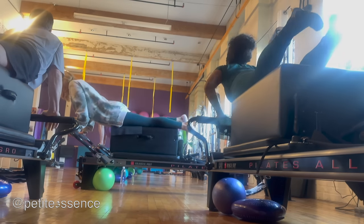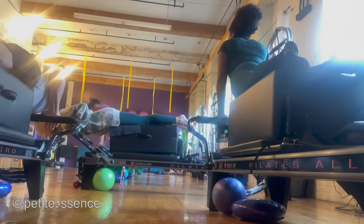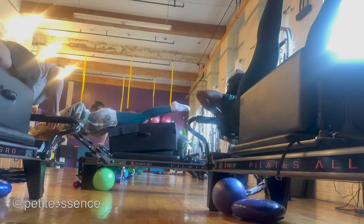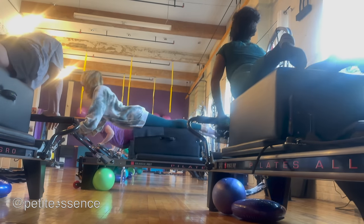Roll the shoulders back and elbows in. Tip forward, elbows go back, and press up. Now look a little down.